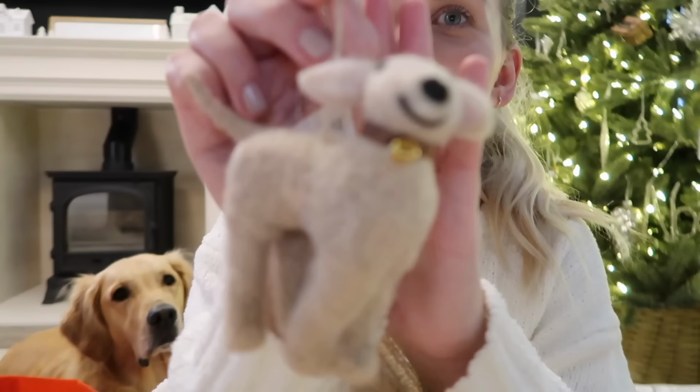Got a cute little decoration for our fun tree, which is going to be in the kitchen. It's a little Barney. But anyway, it's a cute little dog with a bell on his collar. I loved that. How could I not get that? $2.99. I saw this at the checkout. It's one of those checkout purchases, like the last minute purchases that you make in HomeSense.